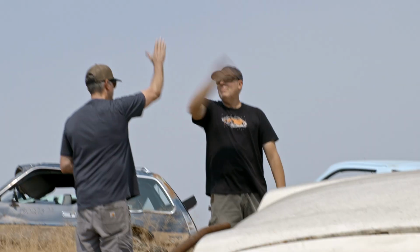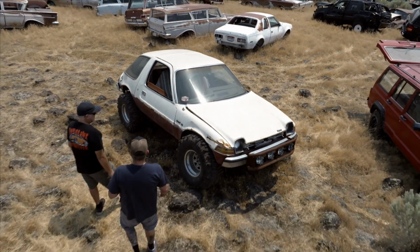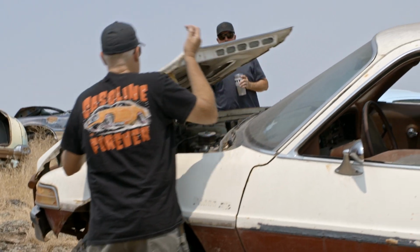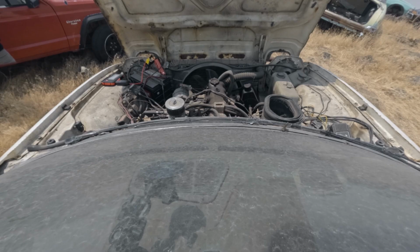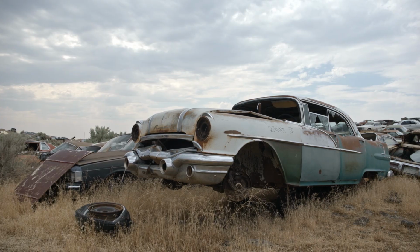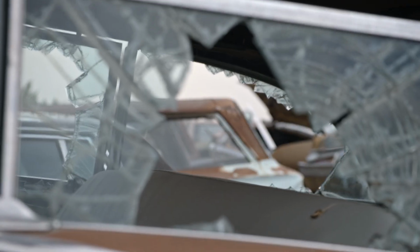Good work. Thanks for bringing my car out here to the middle of nowhere so that we can get it to my house. It needs to run first. Let's fix my car. Well, first of all, I don't hear a fuel pump running. Those guys are running to get us a battery, and so we're going dreaming right now.